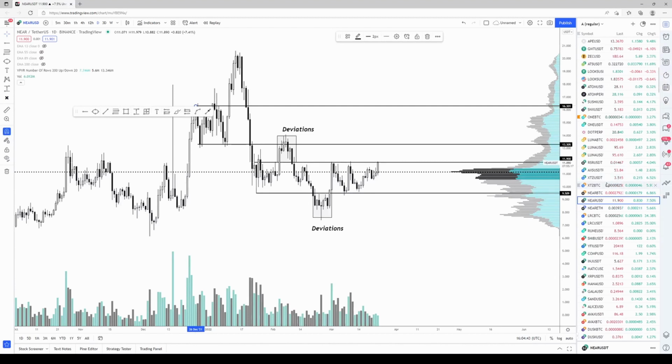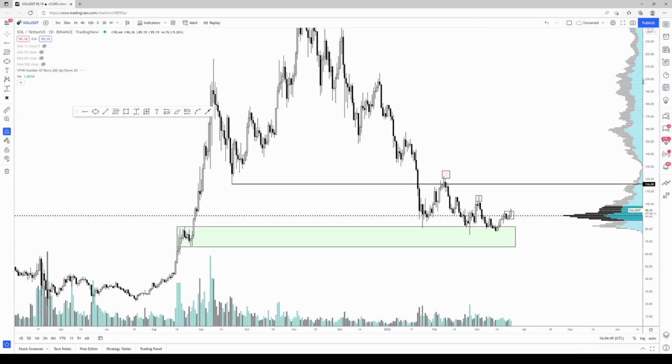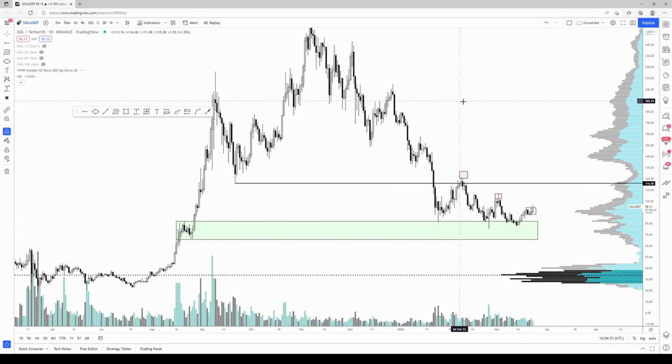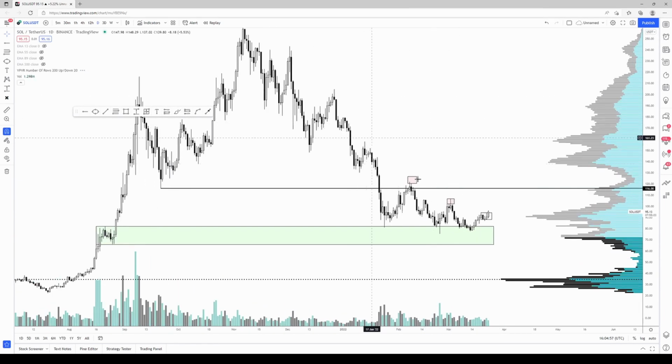Solana looks good as well, in my opinion. Before, I went back and forth with regards to my ideas for Solana, and whether this was a macro bottom or not. Solana could still certainly go lower to like the $50 or something like that, but I personally think this is a bottom, kind of a bottom pattern forming.